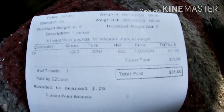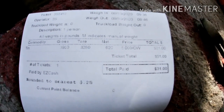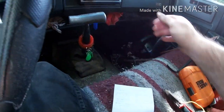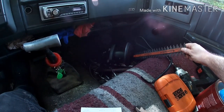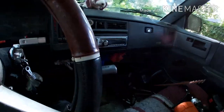All right, well, back at the house. Got the ticket here. Oh, what do we weigh out? Oh, we weighed out at 620 pounds. So still 5 cents a pound. So $31 today. And $31 got me a handful of cords to start the new rat nest. Got me a hedge trimmer. Hopefully that thing works. It probably does. It looks like it's been sitting in somebody's garage for a while.